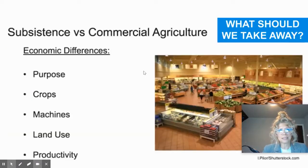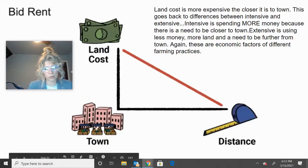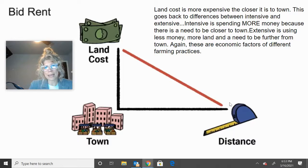Okay, this last concept that we're going to talk about is going to be bid rent theory, and that is just the idea of where you have your town. Okay, and the further you get away in distance from the town, the less the land is going to cost. But the closer you get to town, the more expensive the land is going to cost. So this goes back to intensive versus extensive farming. So remember, intensive is where you need a lot of labor, okay, and the farms are small, versus extensive, where you need a lot of land and not a lot of people, and you're using machines and advancement.